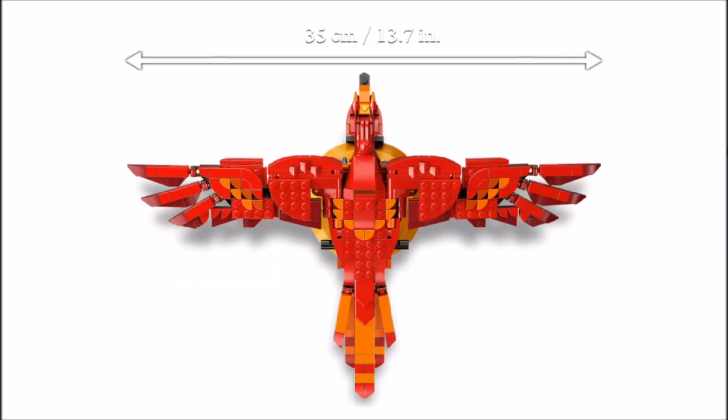But if you're wanting more playability from a Harry Potter set, I'd recommend spending a little bit more money and picking up the chess set instead, as I'd imagine you get bored of this set's mechanisms pretty quickly, but with the chess set, you can play that endlessly.